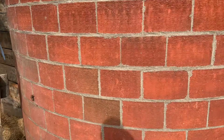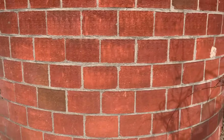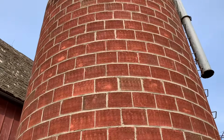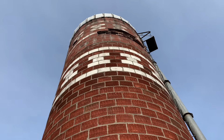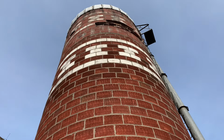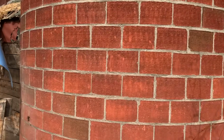Now we're up close to the other side of the silo. Kind of unusual that they use brick, kind of like a tile brick. And if we look up, we'll see that the original was better quality than the addition. The addition blocks are falling, and the original is still in good shape.